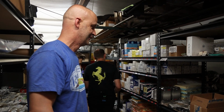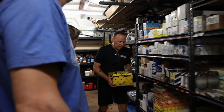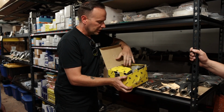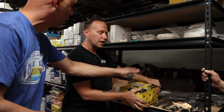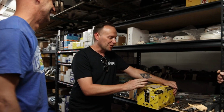Here's an old alternator here. This one's really cool because this is a new old stock alternator. I think this is new old stock for a 512M. Oh man! Now hold on, promise me, when you use this someday, don't throw that box away. I won't. Those are things that I will display in my shop. I don't know if I'll ever use this.